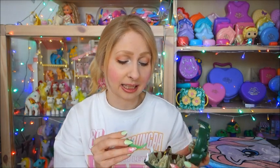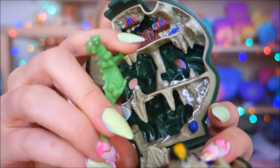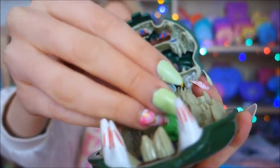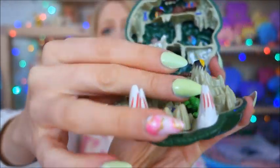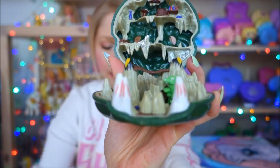And also the owner had a look inside, and both of us just saw that it comes with the dragon. So it's a really huge figure, very long, and he can go in here. So there is a dedicated space for him. That's cool. That's his lair, I would say, his cave.